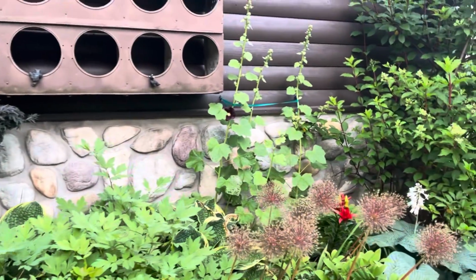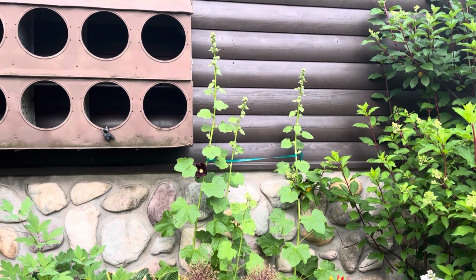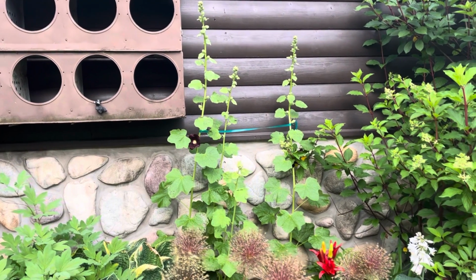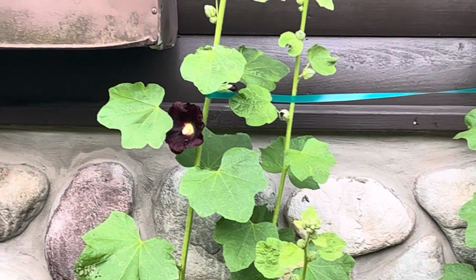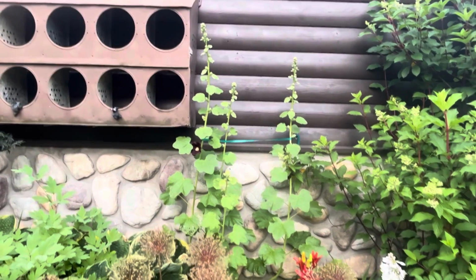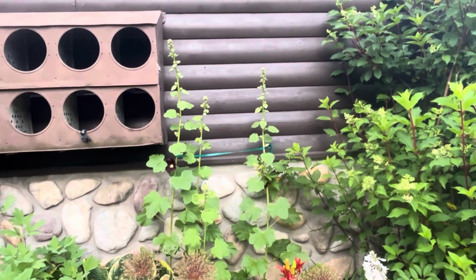I did pin back the hollyhocks like I said I was going to. It's the first year I've actually done it, and I'm not really impressed with how I did it. You'll see one is starting to bloom in there. Not my favorite color, only because it blends too much with the color of the house.